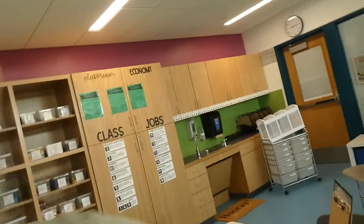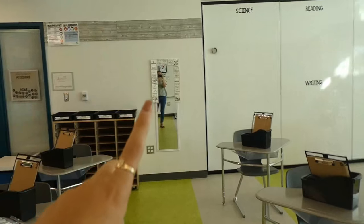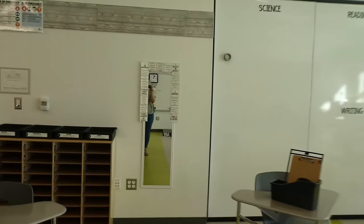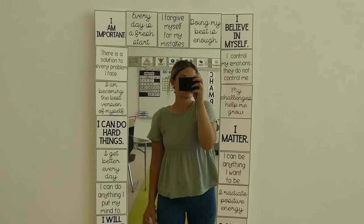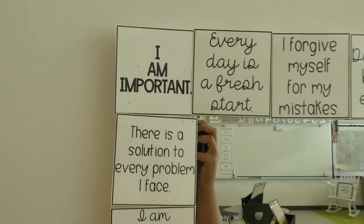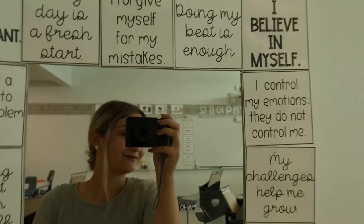Okay, so I'm in my classroom. I wanted to make sure my mirror did not fall, so I think it's on pretty good because it did not fall. This is one of the things I did yesterday. It's just a mirror from Target that was $6.99, and then these are the positive affirmation cards that I made a while ago, and I think it came out really cute.